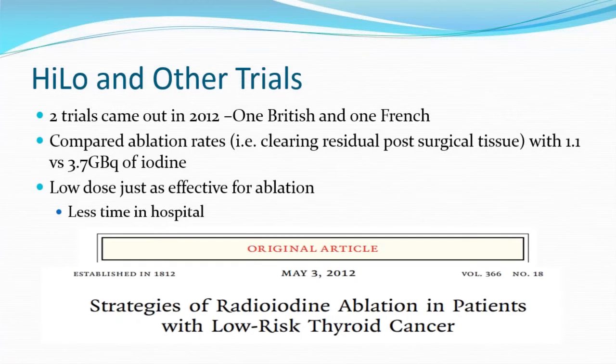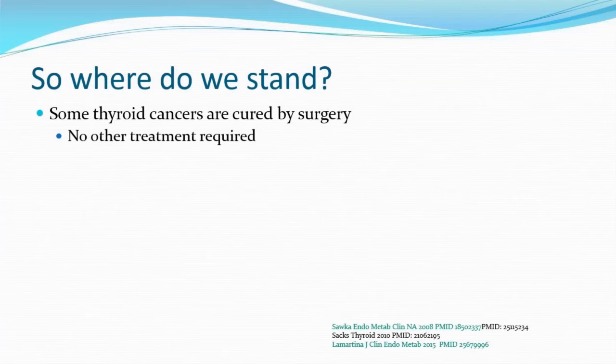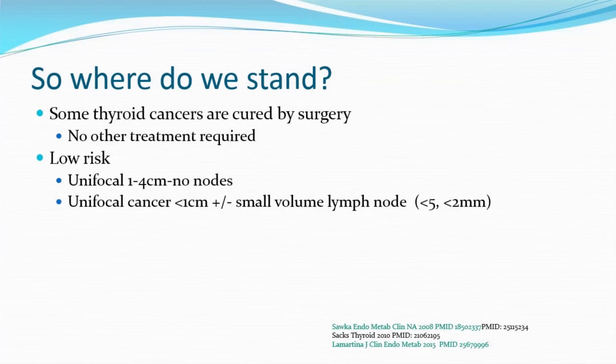So we know that some cancers are cured by the surgery. They don't need any other treatment. The low-risk ones, as we've sort of already discussed, these are the small solitary cancers, no nodes, or small, with some lymph nodes, but not too much lymph node involvement. If it's multifocal, but they're all tiny, then we would not recommend routine radioactive iodine ablation in these patients. And if someone really, really wants something done, then we'll give that low-dose therapy. And there's no evidence of benefit of radioiodine in this group.